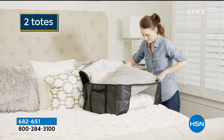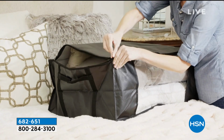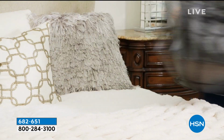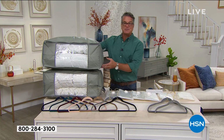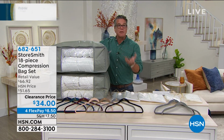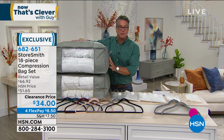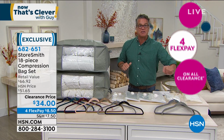They keep out moisture, they keep out insects, they keep out odors. They are awesome. This is the first airing, as I said, at the new low price. If you'd like to grab them, get them right now. They make storing in your closet so easy. When you see the amount of stuff you can put inside these bags, bedding, summer clothes, winter clothes, maybe you're putting all your beach towels away, getting close to the end of summer, whatever it is you need to do, this is the way to do it. And we're giving you a set of huggable hangers to go along with it.